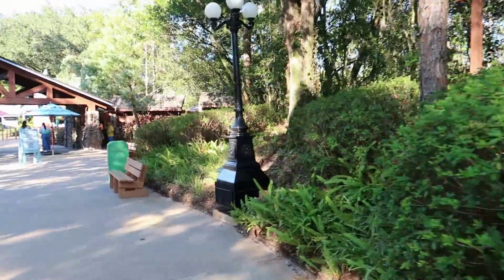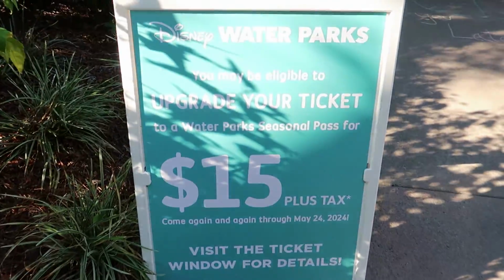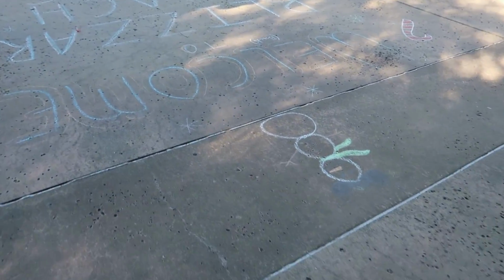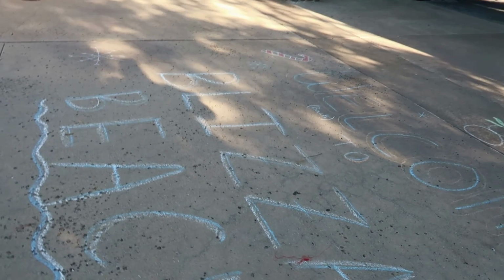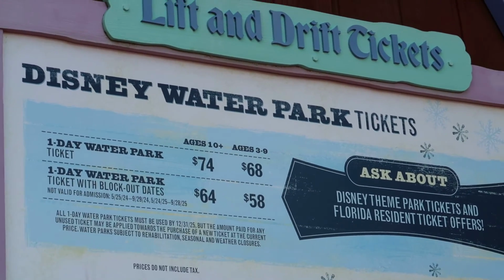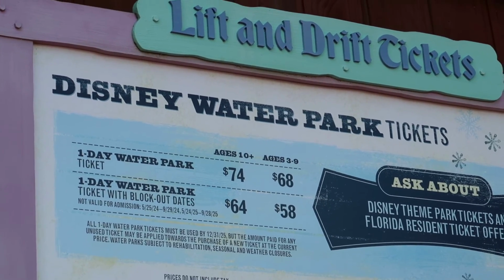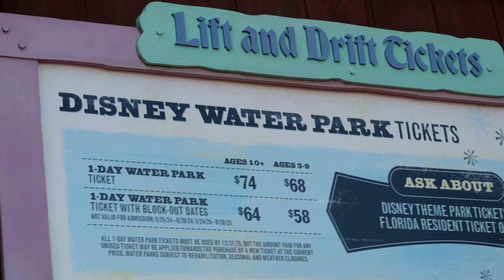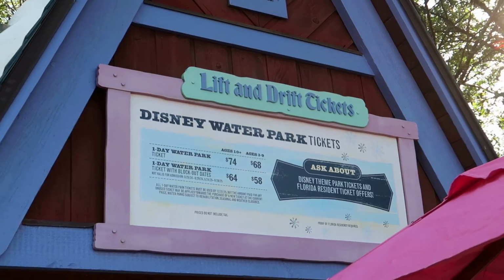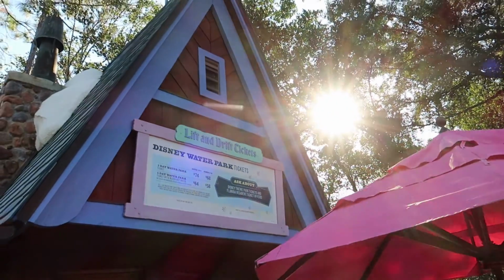Now, obviously, a toboggan run in Florida, not really practical. I mean, they do have Snowcat Ridge, but that's actually a pretty good deal. If you buy a day ticket, you can get that for an extra $15 for the whole year. So basically, under 10 is 68, 58 with the blackout dates. So you can go anytime outside of the very popular busy times of year, but for the most part it's gonna be about $74. Or if you're gonna go more than once while you're here, even 15 extra bucks, that's well worth it.